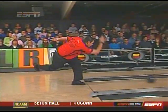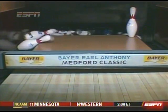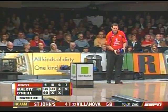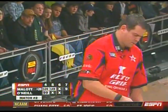So you see this profile of just a unique style. The 6-pin goes up and around the 10. Now Wes Malott looks to convert. Interestingly enough, if Bill O'Neill strikes out, Wes converts here and strikes out, we have a tie at 279.